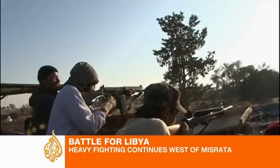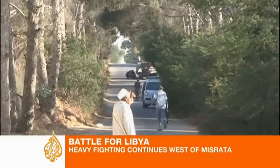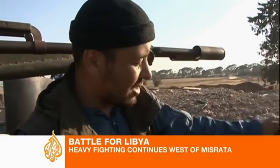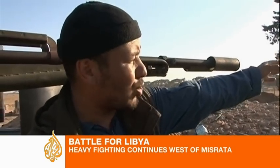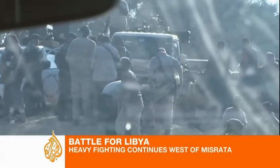Gaddafi's tanks and rockets emerge when NATO planes have gone and then disappear when they return. A number of opposition fighters have been killed by them in recent days. There were tanks down this road and they tried to attack us. If helicopters were used, they could take them out, and that would help us a lot. But help is on hand.